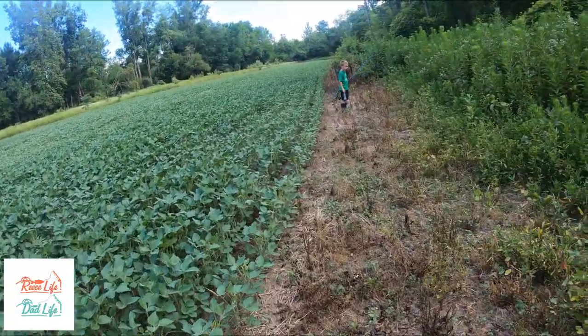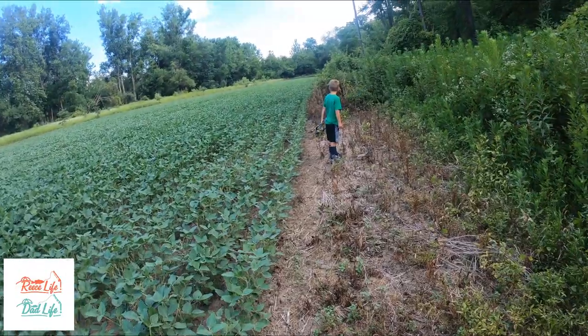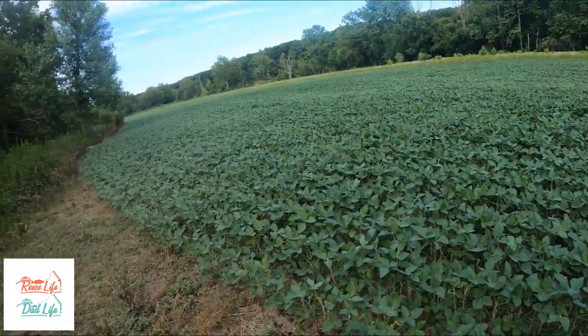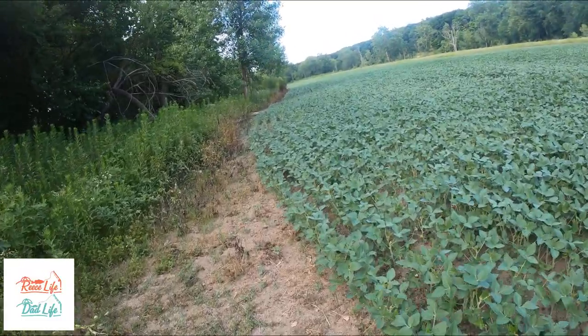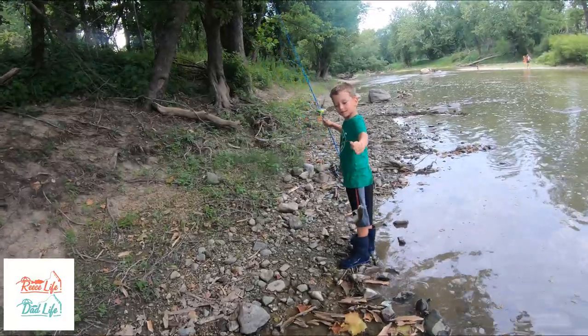We just made it down here and we chased off some quail and maybe a turkey. It was a pretty cool sight. We're gonna keep our heads on a swivel as we keep on walking down to the mill site. Why don't we just walk through the beans? Okay, we're gonna walk through the beans if you want to. I'm gonna stomp on them.